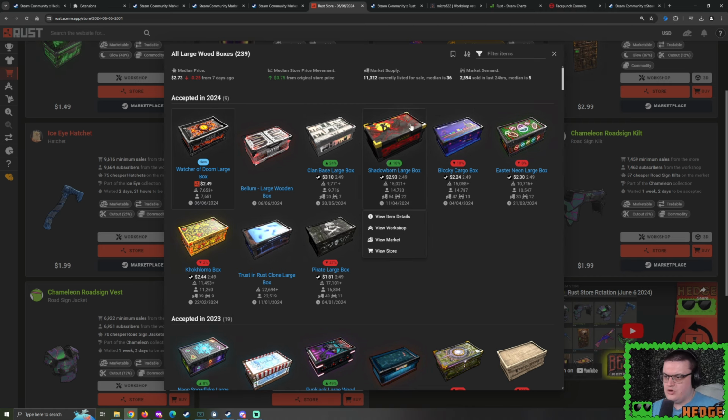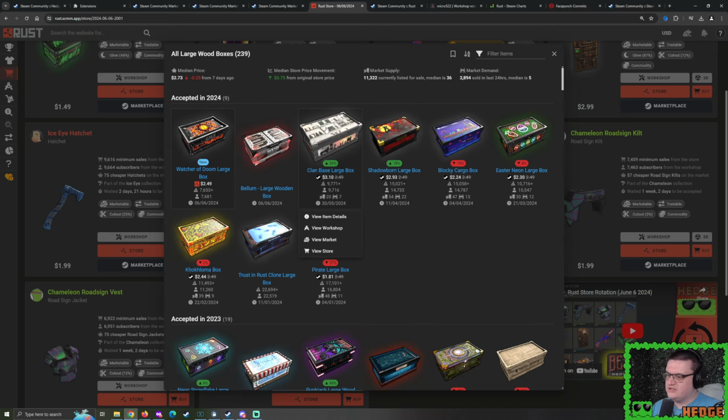Shadowborn was alright. It got a lot more skins accepted, 5 in total. A lot of the skins are in the positive at the moment. Sheep with a Door has slightly gone down below its Rustle price, but most of them are still in the positive, so that's good. And Cloud-Based Surely recently became available. Let's see what you look like after another week.